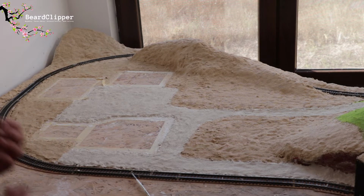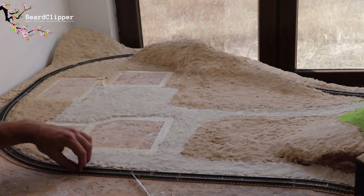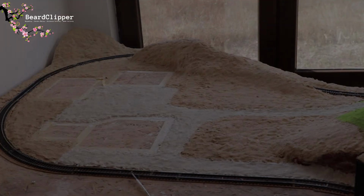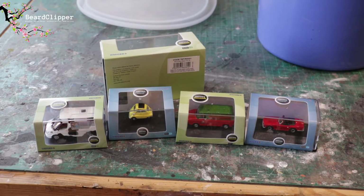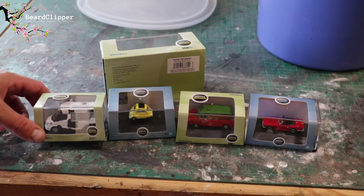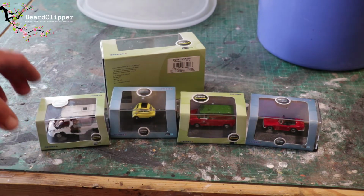So not only that, some delivery arrived today, which I'm going to show you now. I'm pretty excited about that as well. So let's get into room 13 and show you that. With building this town end, of course, I need to have some life in it. So you can see that I've had a delivery from the Oxford models. Oxford Collectibles. They're little die casts in the white scale, which is really cool.